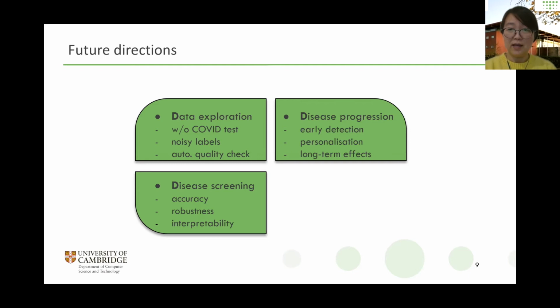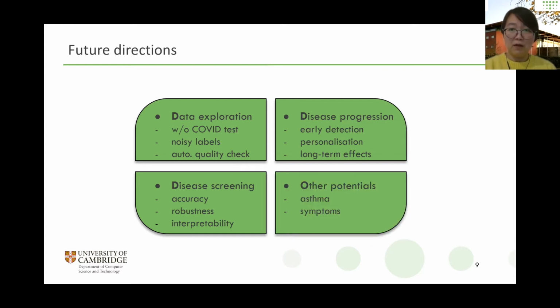Then for the disease progression, we need to further investigate the potential of our model for the early detection of the disease, and there is the necessity to implement user adaptation for personalization to take individual differences into account. And it could also be interesting to investigate whether there are some long-term effects of the disease on human sound. Then hopefully once we conquer this disease in the post-COVID era, we could still use this data for other research. In our data, we have users who have asthma and other respiratory diseases, and we could use this data to study the correlation between the sound and other symptoms.